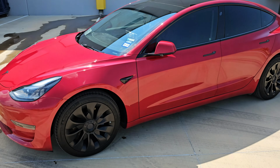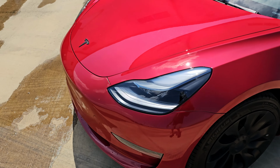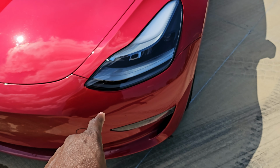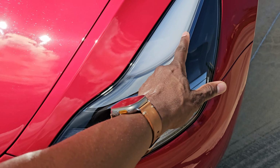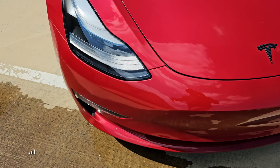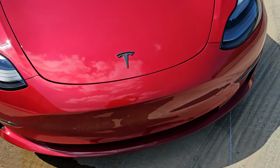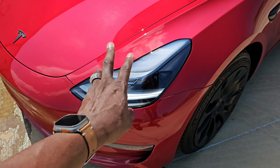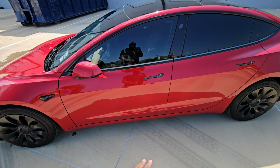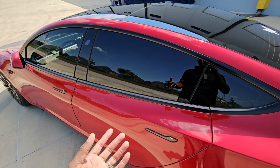I'm going to tell you all the things that have been replaced on this car. So at some point, maybe about 6 months in, this headlight went out and it started to just flicker, and really it wasn't even the entire headlight, it was just this portion right here, the DRL. So Tesla replaced that light, and these lights cost $1,900 a piece. Obviously, we didn't pay that, but that's been replaced. $1,900 for one light. So that's all the more reason why you probably should consider getting the extended warranty plan, because it only costs $1,800 for this car.